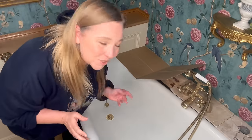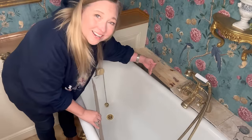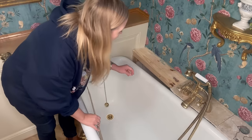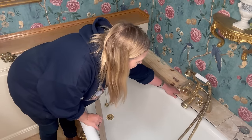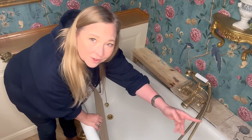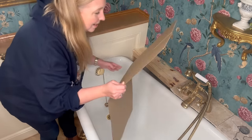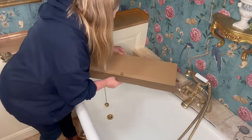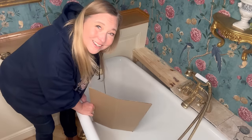This tiling is super tricky because of the shape. See, there's a big gap here. So it's not just a straightforward tile job. I already cut this piece here and the plumber has put it in place. And so going across that way is gonna be easy. Doing this bit is gonna be a little bit more complicated. So I'm using some cardboard to create a template, and hopefully that will work.